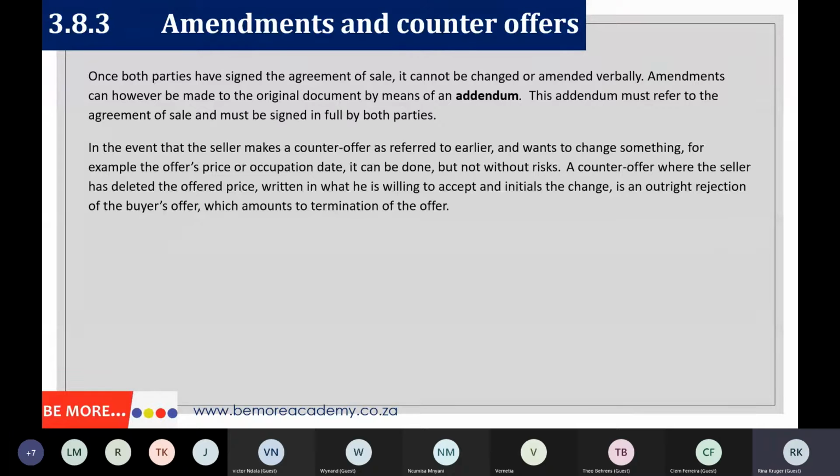Amendments and counter offers. Once both parties have signed the agreement of sale, it cannot be changed or amended verbally. Amendments can, however, be made to the original documents by means of an addendum. This addendum must refer to the agreement of sale and must be signed in full by both parties.